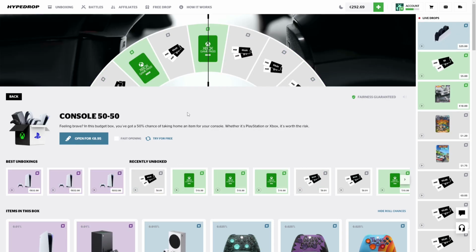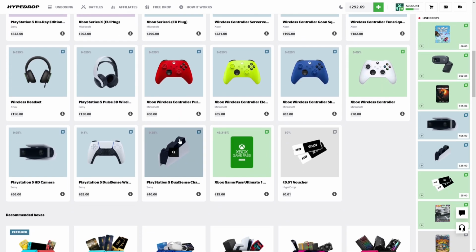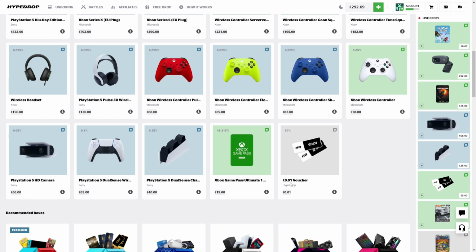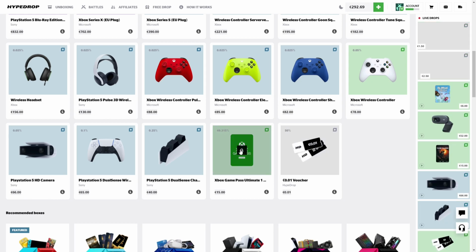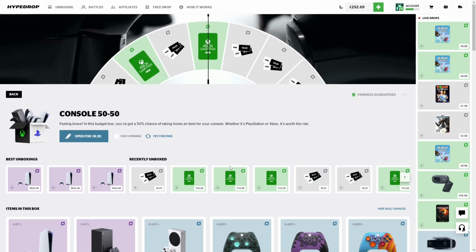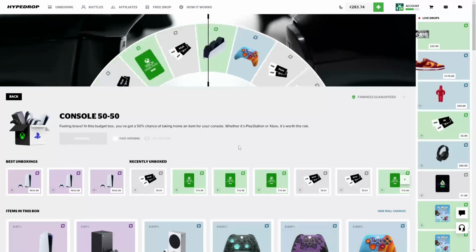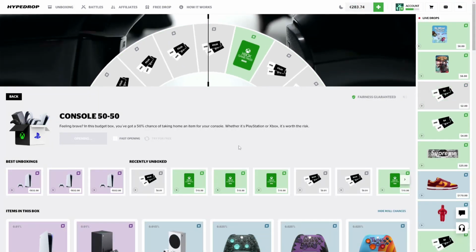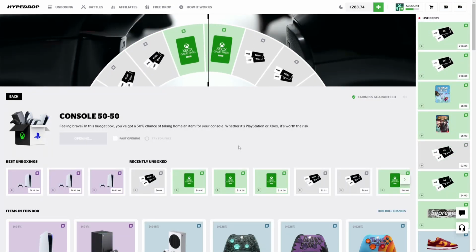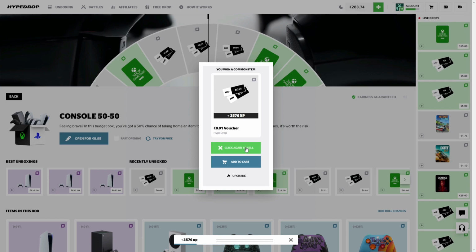So there we go, that console 50-50 case. It's about $9. And also here, 50% you get screwed. Almost 50% you got a good one. And all the other ones are a very, very low chance to get. So maybe at least we got that Xbox, $15. Let me see. That would be hella cool. Yeah, oh no, damn. Alright, never mind. Forget that, guys.